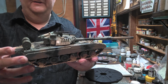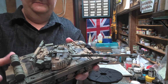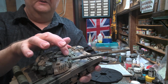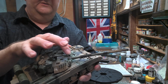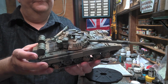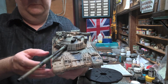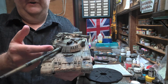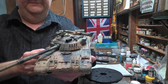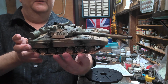The gun does not elevate on this, which is kind of common for some of these kits of modern Soviet armor, because it's got the cloth, or simulated cloth covering here, so it tends to make you have to put it in one position, and that's it. I know they're trying to do a vinyl version of this now in some kits to see if you can make the gun move a little bit, but it's difficult when you're trying to do a simulated cloth covering.